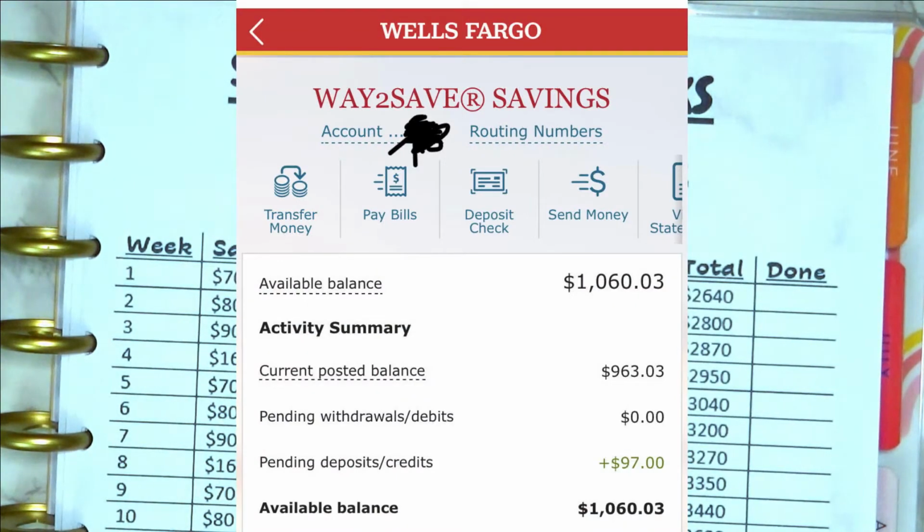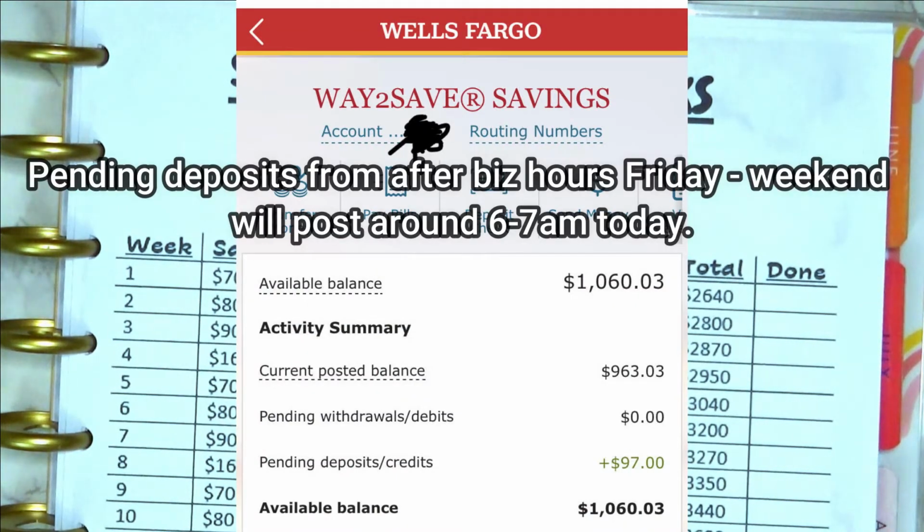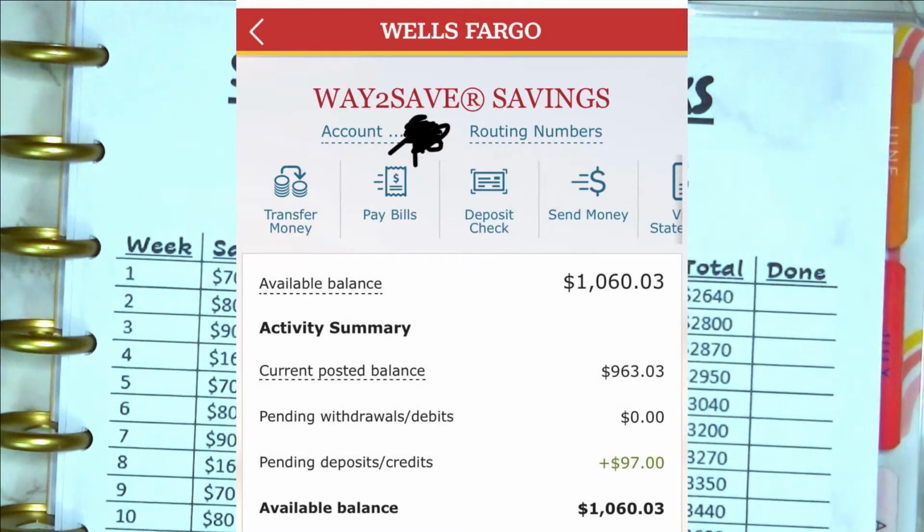This is my Wells Fargo savings account. And of course, I blurred out certain numbers there. But this shows my account balance as of today at $1,060.03. The 3 cents is likely just interest, because I put straight dollar amounts in there. I don't put any change or anything like that.